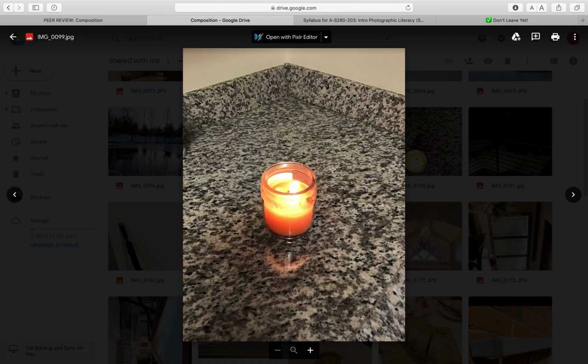I liked how you got multiple angles of the one with the candle, but again, I feel like there's a lot of empty space in this. The pattern does fill it, but it also makes the object look so much smaller than it actually is, and it enlarges an already very broad empty space.